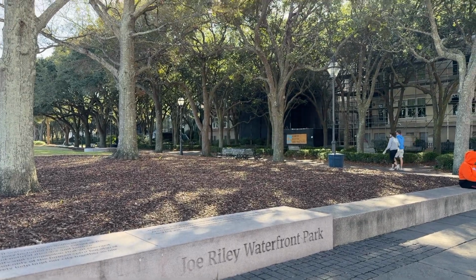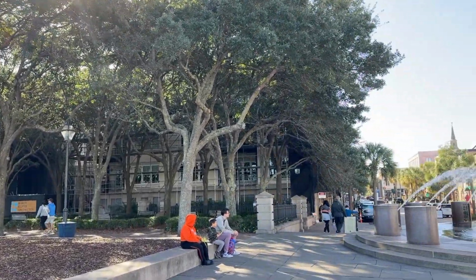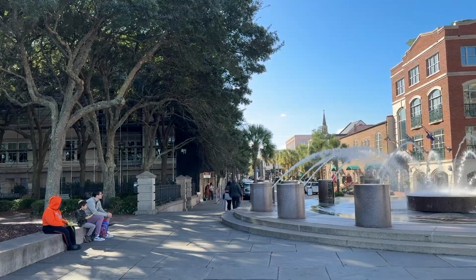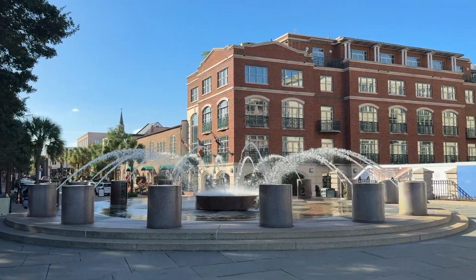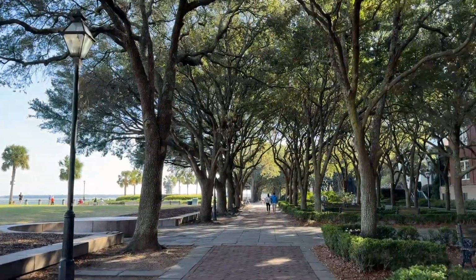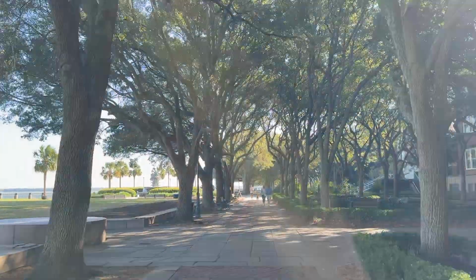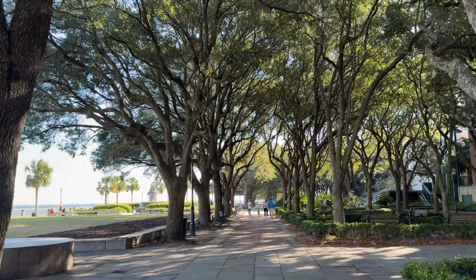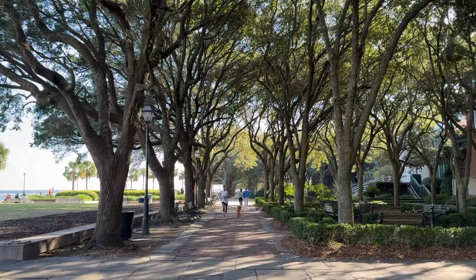Back to our walk in Joe Riley Waterfront Park. Joe Riley was the beloved 60th mayor of Charleston. Take a stroll or a jog in beautiful Waterfront Park, or grab a coffee and sit on one of the park benches and enjoy the view.